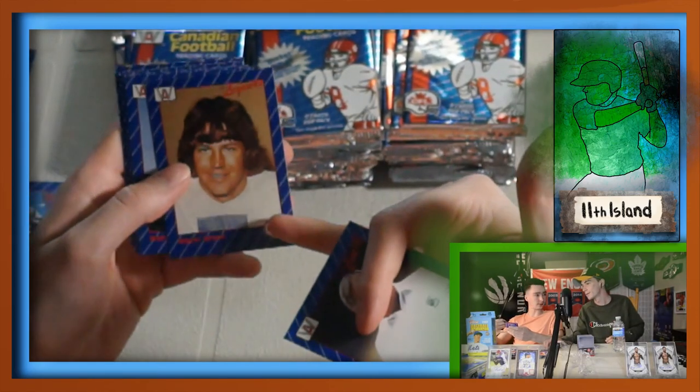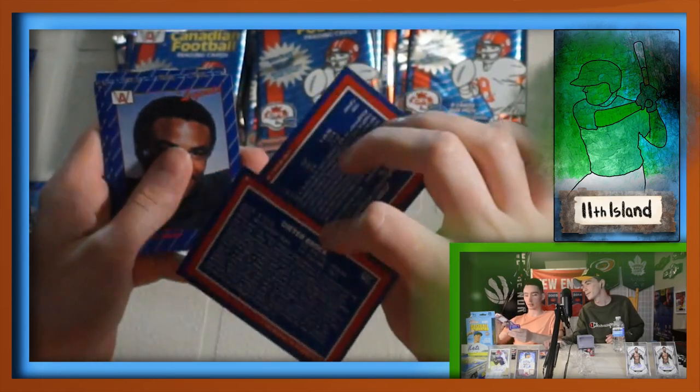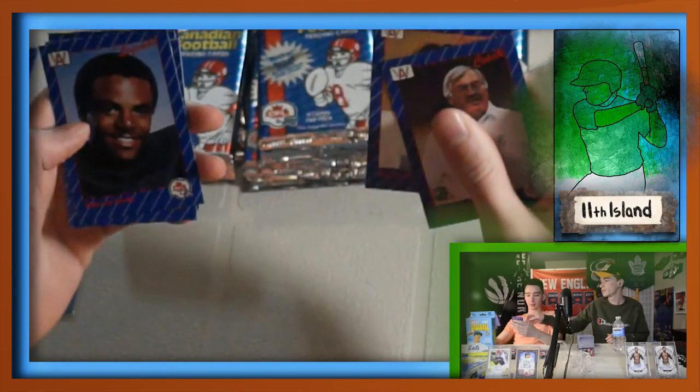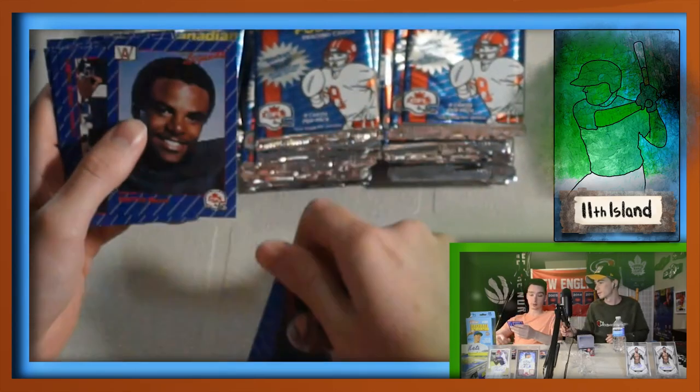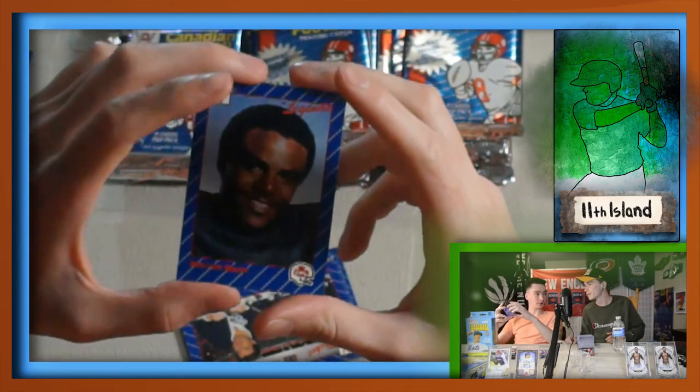I mean, you could have picked a better photo for that one for sure. That's Dieter Brock with the background of that. I like how they do a little summary. That's a nice little summary there. Here, as you open, look at this one. Warren Moon. That's a nice card.